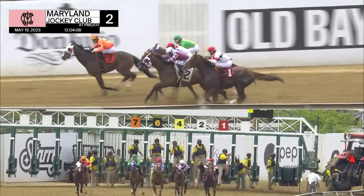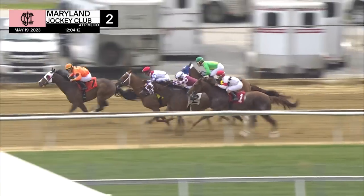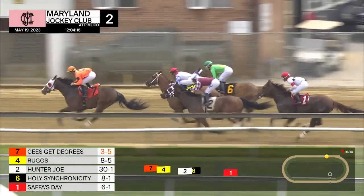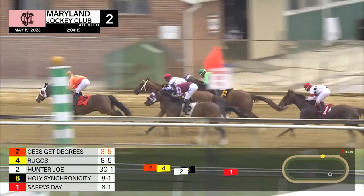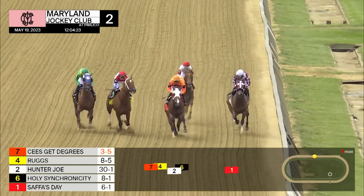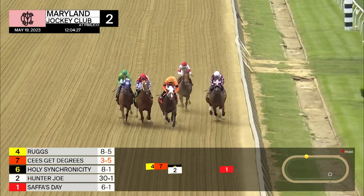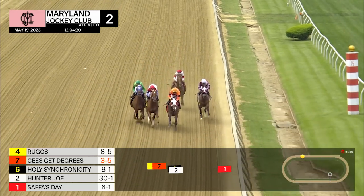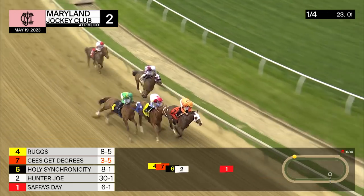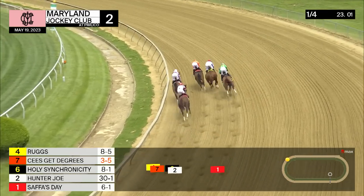And they're off. CEES Get Degrees off to a very sharp start and grabs the lead. Ruggs is second and Hunter Joe down to the inside, and on the outside is Holy Synchronicity of the second flight, and Sappha's Day trails the field. CEES Get Degrees has made the lead, and now Arad Ortiz is going to try to slow it down. Right alongside there is Ruggs outside, and it's Hunter Joe down to the inside, and Holy Synchronicity, the green silks about 3 wide, heading for the far turn run, and Sappha's Day trails the field. CEES Get Degrees leads the way from Ruggs, about a half length into the far turn run.